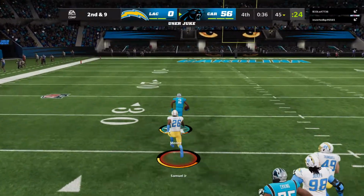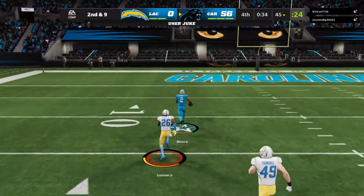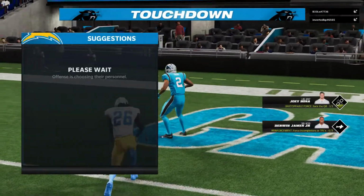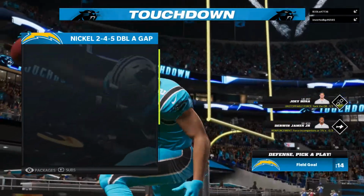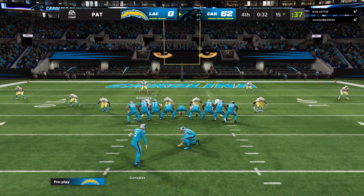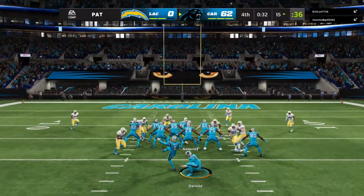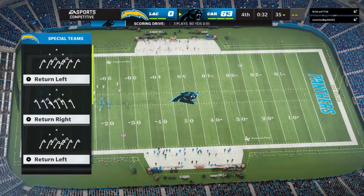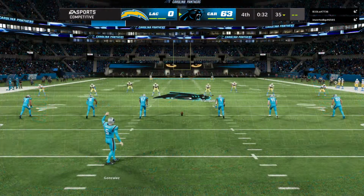Quick slant, caught by Moore. The 20. And he will get into the end zone. It's another touchdown. This thing is ugly. Gonzalez to add the PAT. Now, this one was over a while ago as they just add on to their big lead.